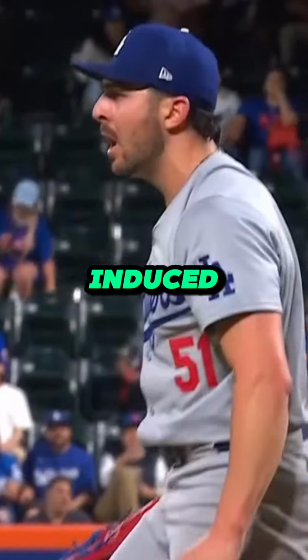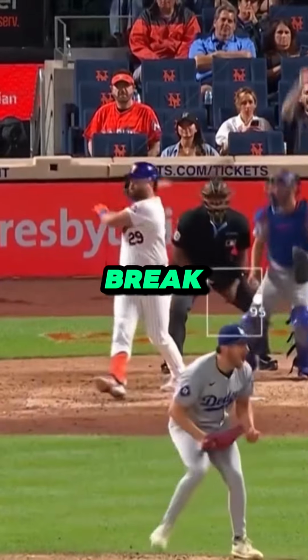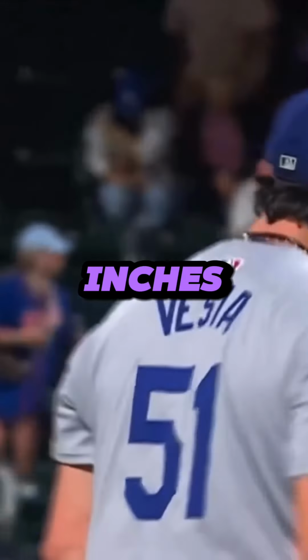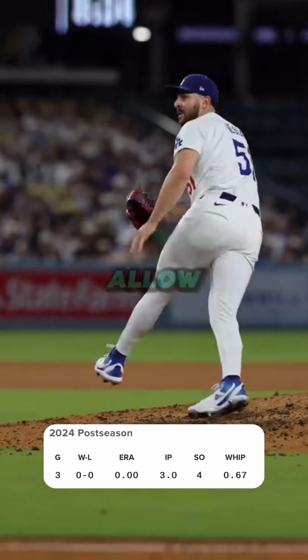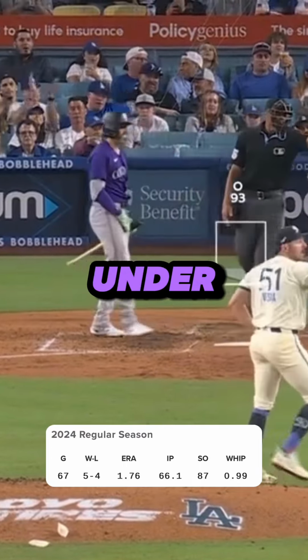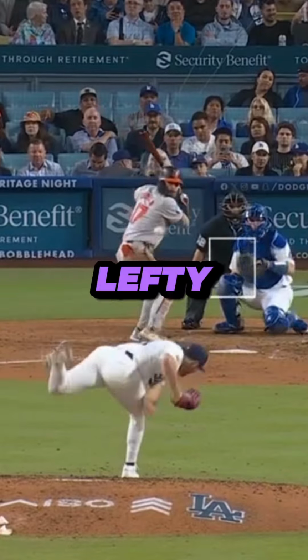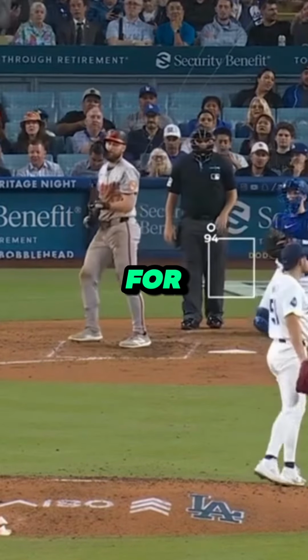The average induced vertical break in the major leagues is 15 inches, and he's able to break the barrier by 5 inches. So far this postseason, he's yet to allow a run. During the season, he had his best season to date with a WHIP under 1 and an ERA in the 1s. He's been a staple lefty specialist in the Dodgers bullpen for years.